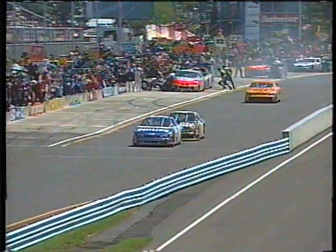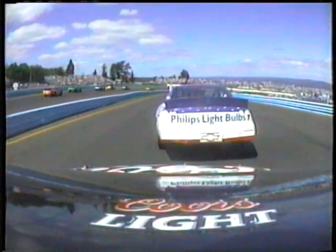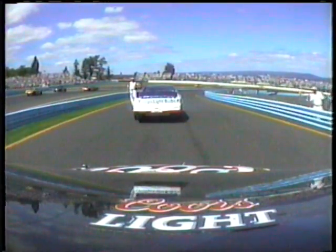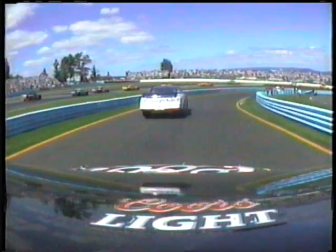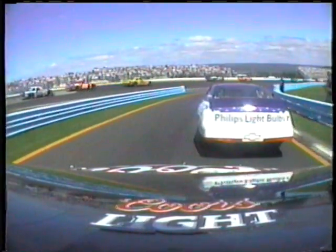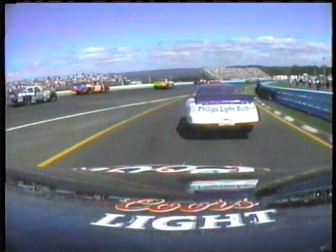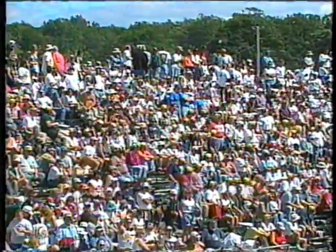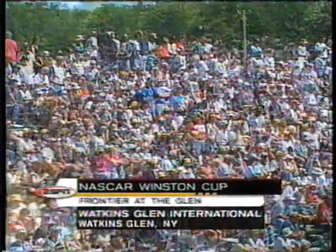Kenny Irwin makes a pit stop. So does John Andretti. On board with Sterling as he begins to accelerate now, and being stopped, but now being allowed to go. And he did get those 5 bonus points because Bobby Hamilton stopped short of his pit position, short of the start finish line, and Michael Waltrip did lead that lap, even though it's on pit road. 20 laps to go in the Frontier at the Glen. 70 complete. Sun-drenched crowd today after a couple of days of bad weather.